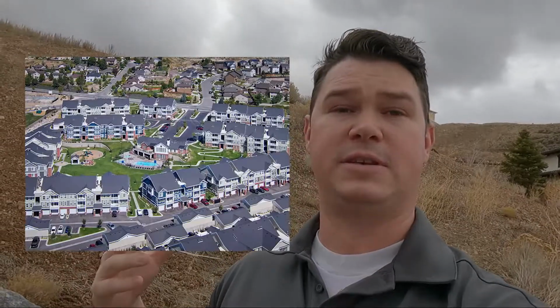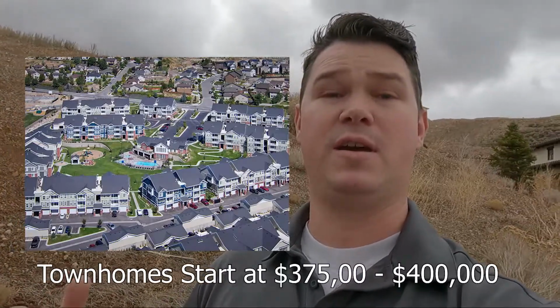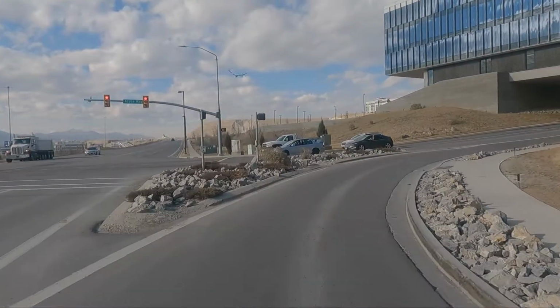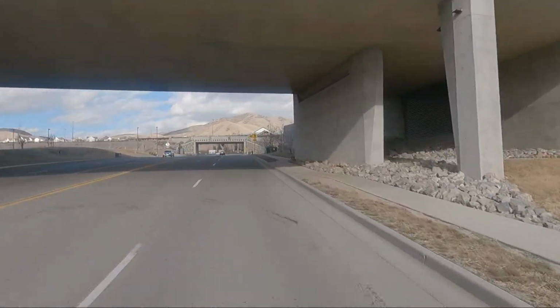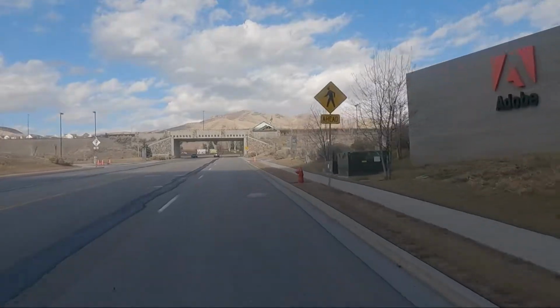If you're looking for a townhouse here in Traverse Mountain, it's gonna run you anywhere between $375,000 and $400,000 starting, but those prices are quickly increasing. A lot of people are moving to this area, especially from the tech hubs, mainly California, to come to these jobs here at Silicone Slopes. You'll see Exactware, you're gonna see Adobe, as well as Ancestry, Micron here, all within a couple minutes of where I'm standing right now. So this has become a really big hot spot for people who are moving from out of state here to be close to their work.